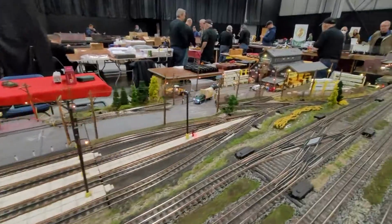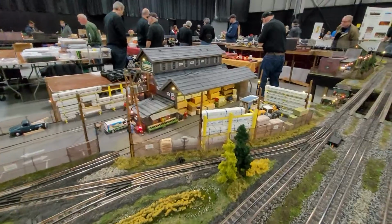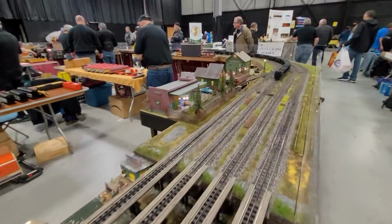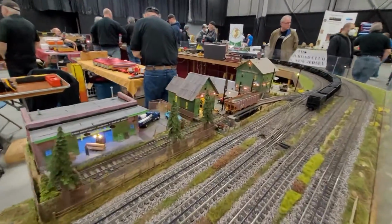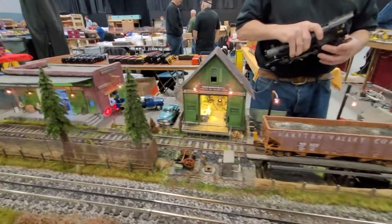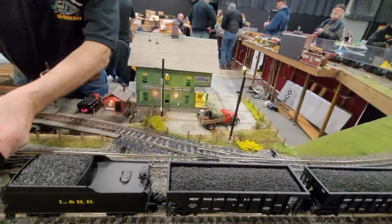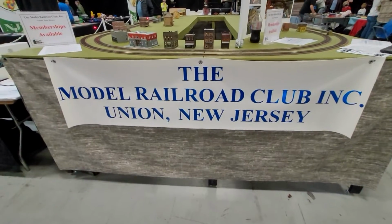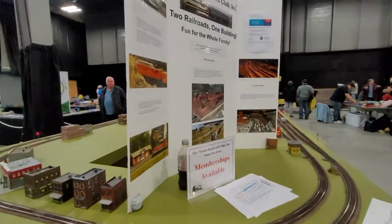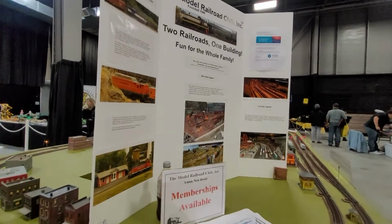Because like I said, I've done a slow, in-depth tour before. But as we move on, you get just a lot of details to take in, that's for sure. Come and visit. Just come and visit. If you're O-Gauge, the Raritan Valley High Railers is definitely a stop worth visiting. The Model Railroad Club, Inc., Union, New Jersey, was in attendance as well. So if you're in New Jersey and Union County looking for a model railroad club to join, here you go.